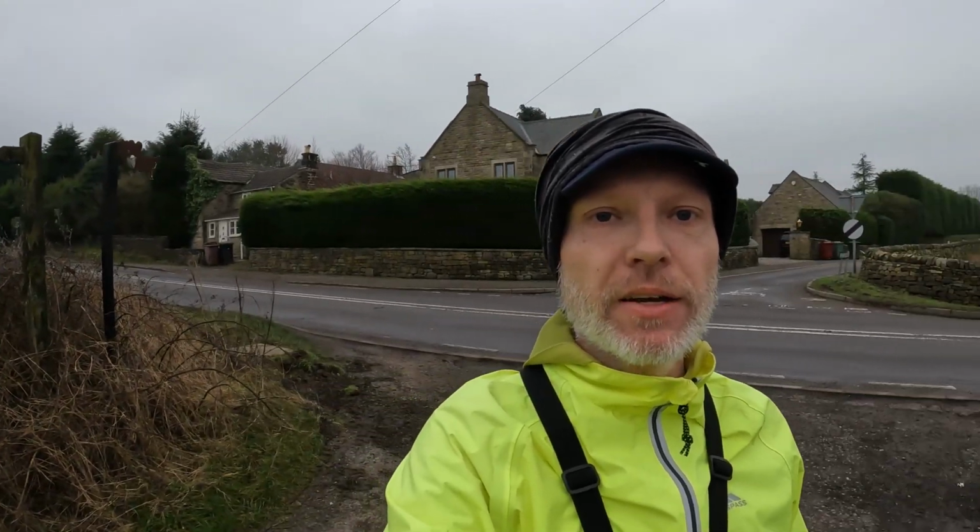And we've made it. We're now 10k into the Spire Ultra race route. We're almost at the highest point of the entire route. When we cross over onto Belland Lane there, it just goes up another couple of meters, and that's it. That's the highest point. So we've done a big chunk of the climbing today.